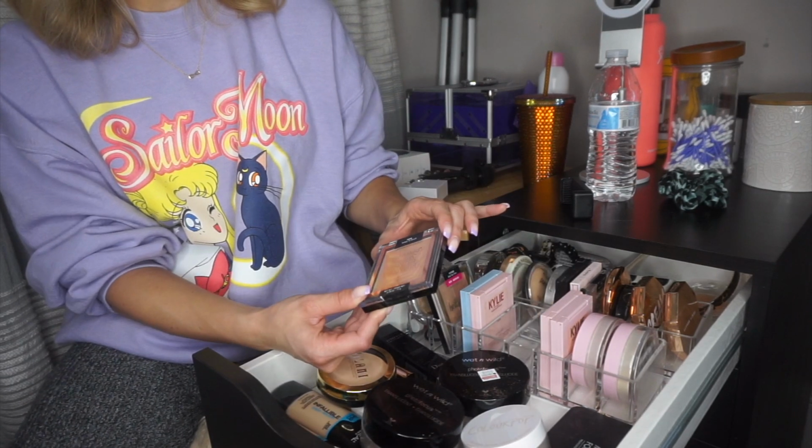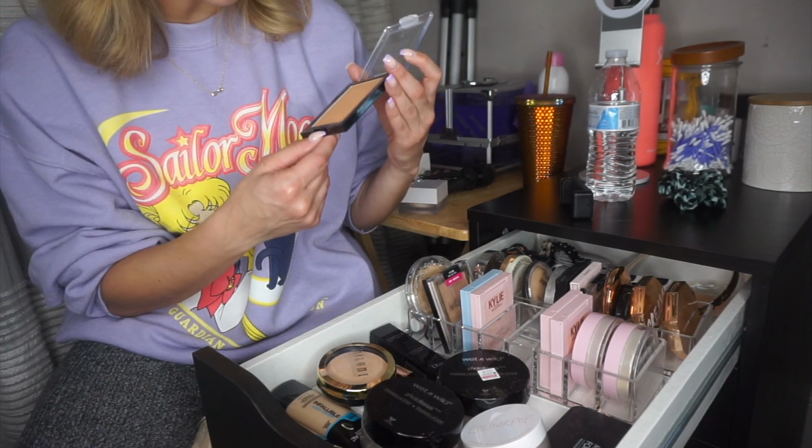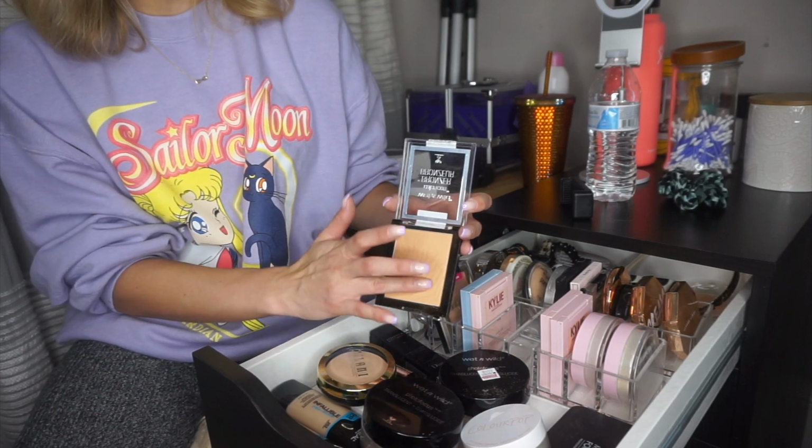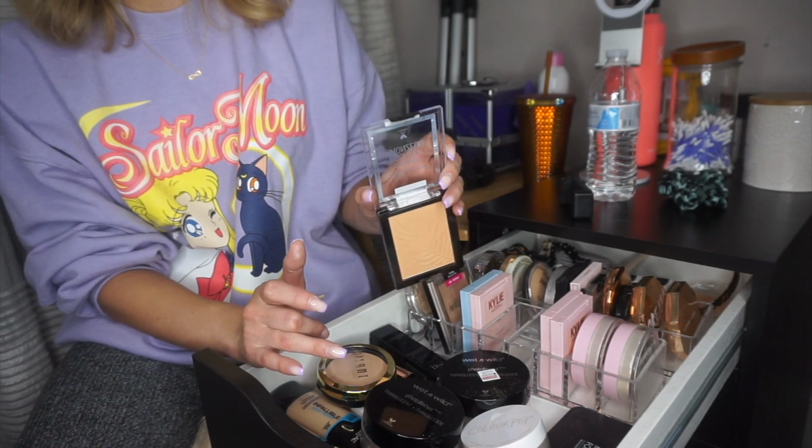Then we got this Wet n Wild bronzer. I don't like this one because it has shimmer in it. It does have shimmer in it, right? Yeah. I didn't like that. I remember when I put it on my face, it just gave me such a shimmery hot mess, and it's just not for me.